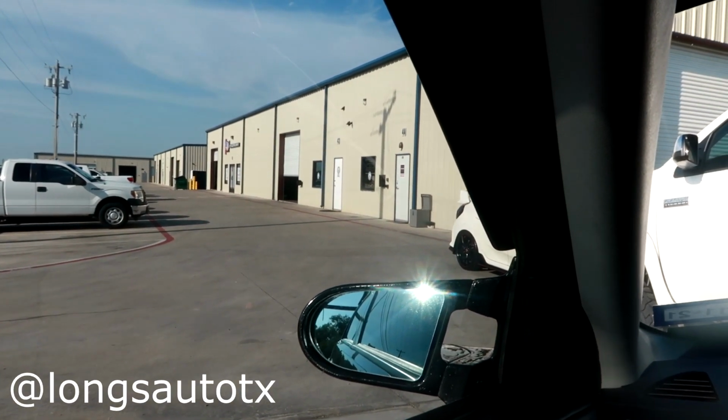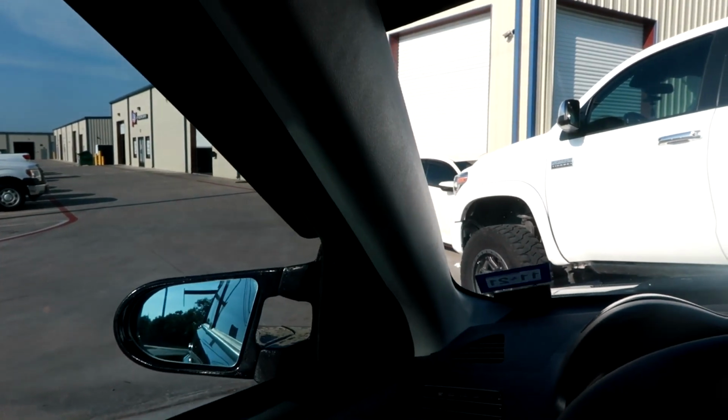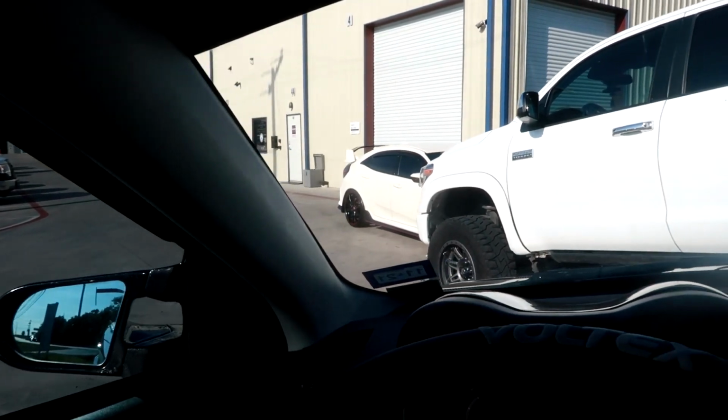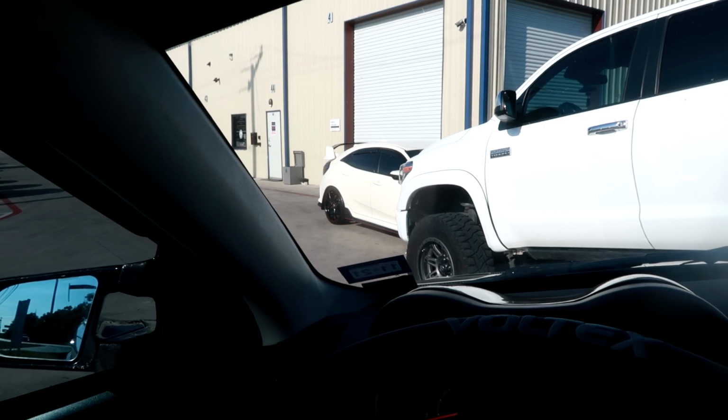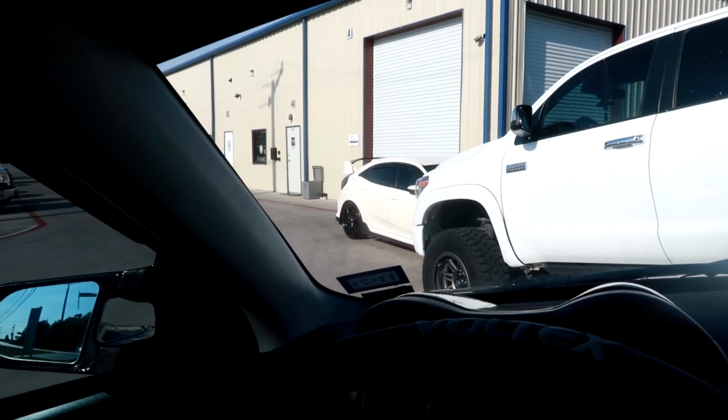As always, cool cars at the shop. We have an FK8 Civic Type R there. I'll show you guys more cars later on. We have quite a few cool cars at the shop. But yeah, let me get to doing my work day, and after work I'll bring out the camera again and show you guys some cool stuff.